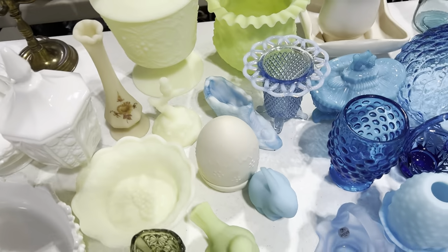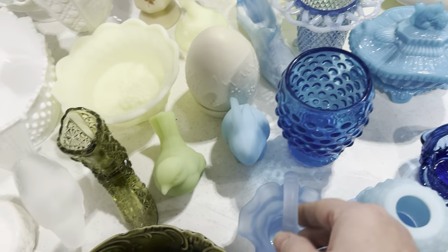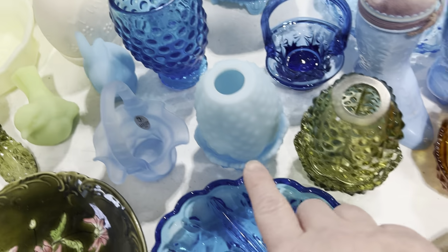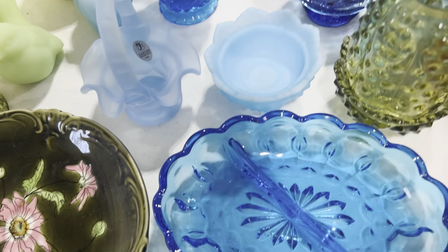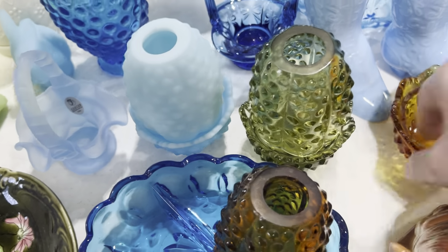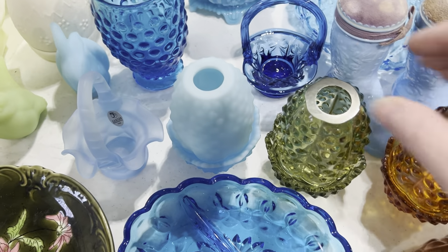My next step after videoing for you all is pricing everything. So I still have to look up some of the other glass to see if it's anything, or I do about half when I'm cleaning them up. So we got some fairy lights though. These are the smaller version. That one cleaned up. I could not believe that came as clean as it did. One of these does say Fenton on it. Yeah, this one, the amber one, does have the Fenton stamp on. So that one's a little bit on the newer side.